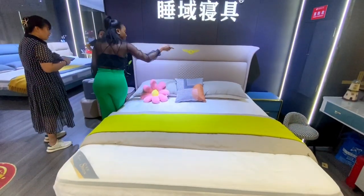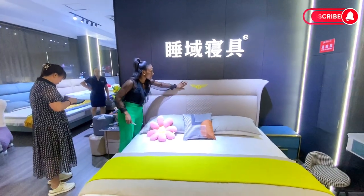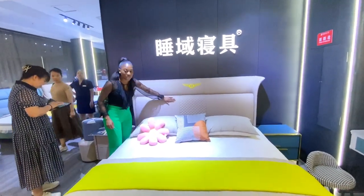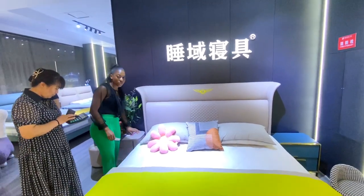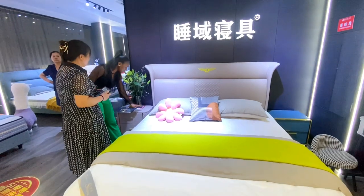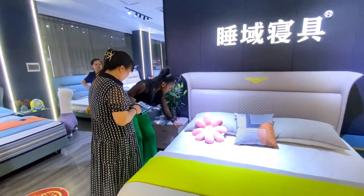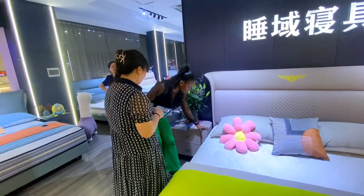So this is a headboard, Bentley headboard. So beautiful. And then it comes with two drawers for both sides, that side and that side. I think this is about 60 centimeters.